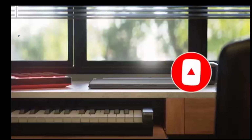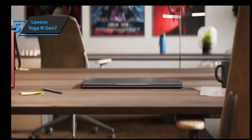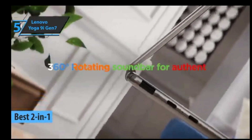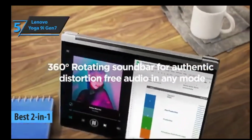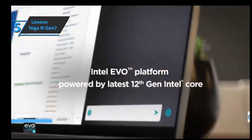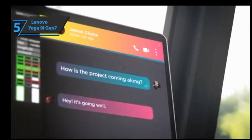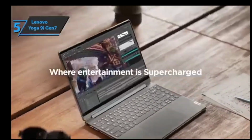Now let's get started. We'll kick things off with the Lenovo Yoga 9i Gen 7, also known as the best 2-in-1 laptop available on the market in 2023. This Lenovo takes one of the best 2-in-1 laptops to new heights. A powerful 7th generation Intel Core i12 CPU, a better quality camera, and a larger touchpad are among the new features. This is a rugged laptop that's suitable for both work and play.